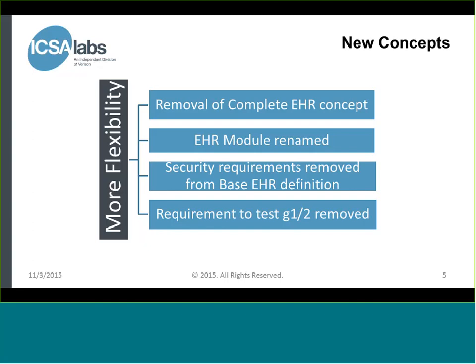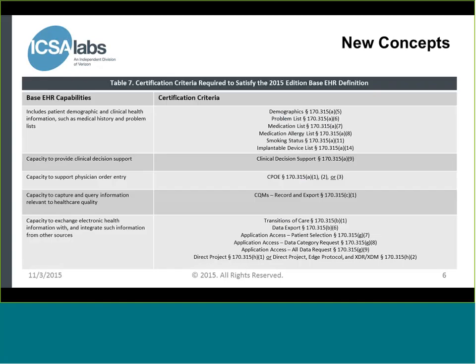Additionally, the requirement to test G1 and G2, that's the automated numerator recording and the automated measure calculation criteria, has been removed. However, CMS still includes this as a requirement in the certified EHR technology definition. So the purpose of doing this is to allow products that are achieving certifications for purposes other than meaningful use greater flexibility. However, keep in mind that if you or your clients are going for meaningful use incentives, you will be required to test G1 or G2 for all percentage-based measures, just like we saw in the 2014 program.